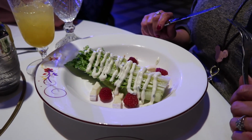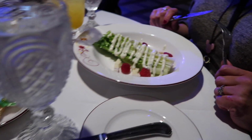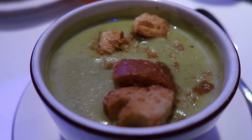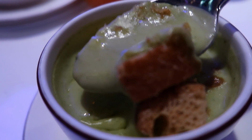For the salad, Sherri got the wedge salad. It was supposed to come with like warm smoked salmon on top, but she actually did not get the smoked salmon. However, Desi got it with the smoked salmon. Look how good that looks. And I went with the soup. I think this was asparagus broccoli. I don't totally remember, but it does look really good.